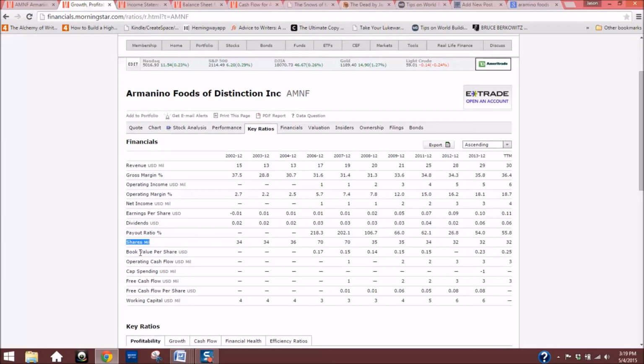Alright, from here I go to share count. Right here. And I look to see if the company has been growing or getting rid of shares by buying back shares, or distributing a lot of shares. In this case, Armanino Foods has gone from 70 million shares in 2007 to 32 million shares in the trailing 12-month period, or a reduction of 54% in that time. That is excellent. Generally you don't want to see a company issuing a ton of shares unless they're growing like crazy. That's pretty much the only case, but especially in micro caps, you want to watch out for share dilution.